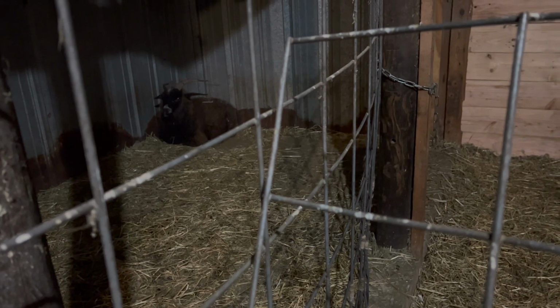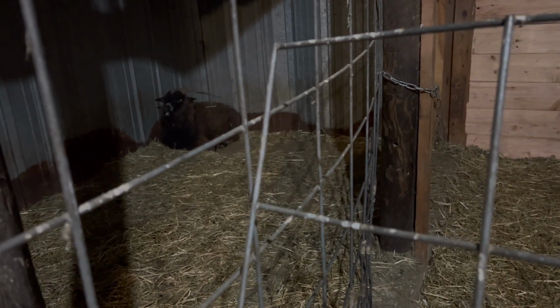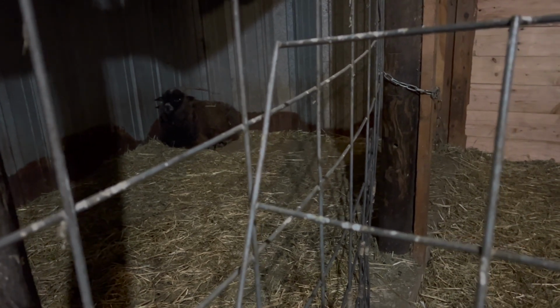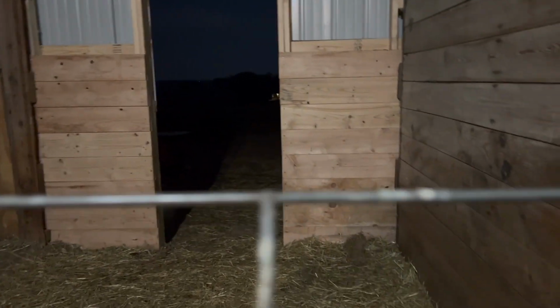Whenever there's one just sitting in here, I stress out that they're not well. But they're probably well. I just get nervous. Do you want banana? Look. Here's banana for you. Goats! Goats! Cookies! They're all out, I think, eating their hay. Goats!